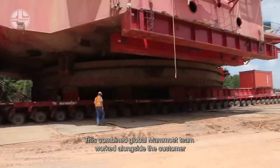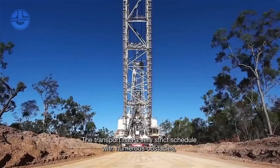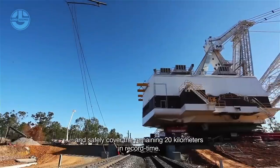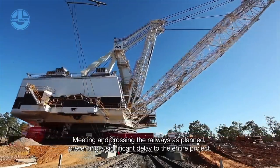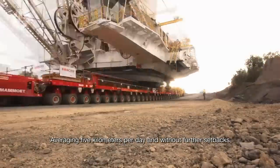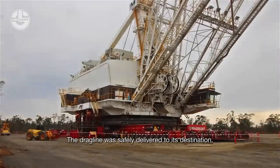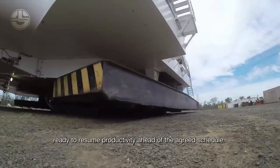The transportation had a strict schedule that included steep inclines and declines of 10%, as well as multiple power line obstructions and river crossings. There was only one 24-hour interval following each railroad crossing. If the crossing date was missed, the complete transport would have to wait a month for the next chance. The final 20 kilometers suffered a 5-day delay caused by rainy weather, so more workers were brought in to reach the planned schedule. The dragline was delivered to its destination far before deadlines and in perfect condition.